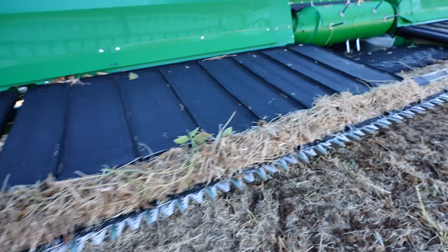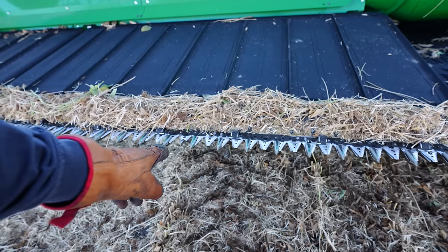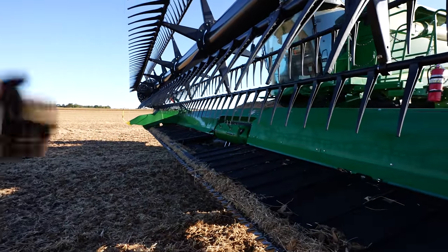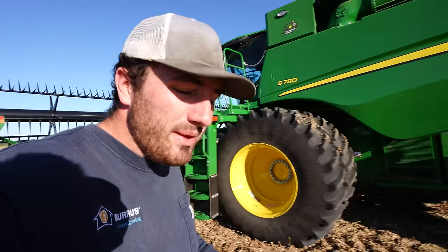Cutter bar checked on the 735 FD on Dad's combine. There's a sickle that's broken. The head's actually in surprisingly good shape right now. One sickle needs changed over there. That's a quick fix. And this will be off to the races again today. That is assuming that we find dry beans to cut. That's a big if at this point.